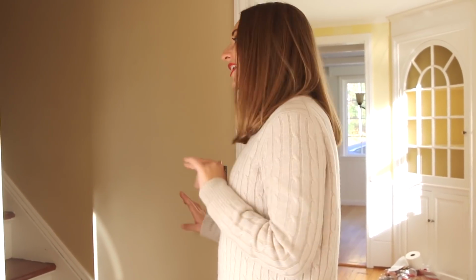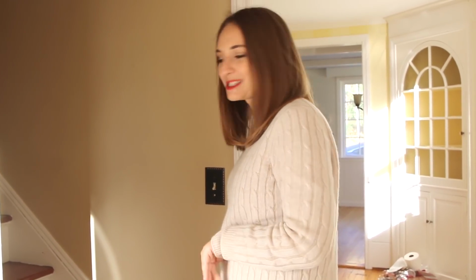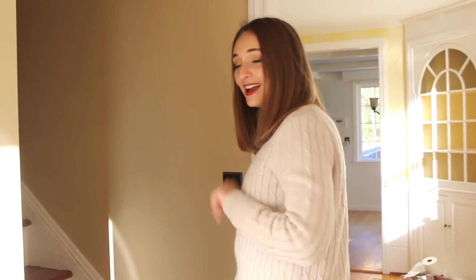Now we're going to head up the stairs. I will forewarn you, it is the creaky stairs. It makes a lot of noises, but I think that brings even more charm into the space. So look forward to that as we head up.